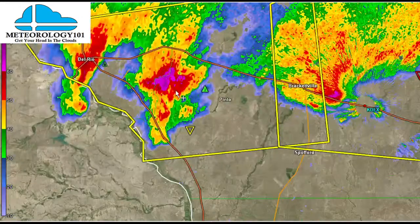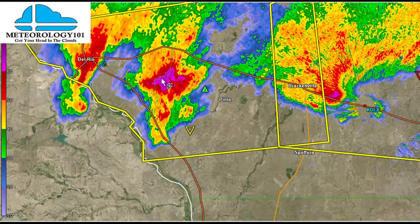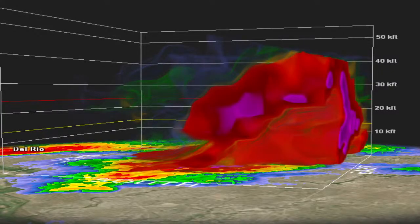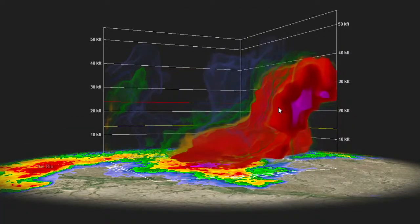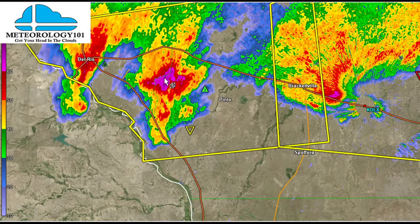So let's go do a breakdown on this cell now. Do a 3D scan. Now that one's pretty significant. That's a very impressive storm. You got the tilt, you got lift all the way up to 40,000 feet, high reflectivities. I mean, you're cranking pretty good on that one. So that's showing up to 3-inch hail. Definitely got rotation. Let me pull that up again real quick.